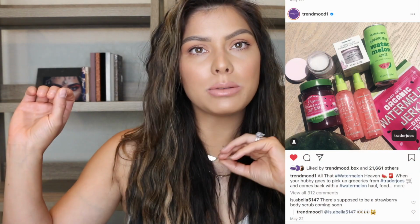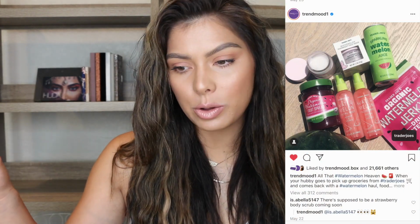Yeah, let's continue on with the review. When I heard that Trader Joe's is coming out with this watermelon line, I was so excited. I saw a little teaser on Instagram from an account that shares new releases coming out. The packaging is absolutely gorgeous, and I think that's what got me. So this is Trader Joe's Watermelon Facial Mist, Refresh and Hydrate. They also came out with a mask, which when I was at the store, they didn't have anymore.